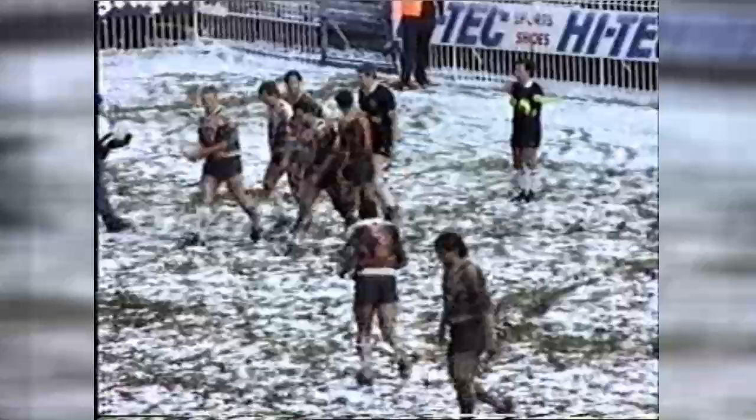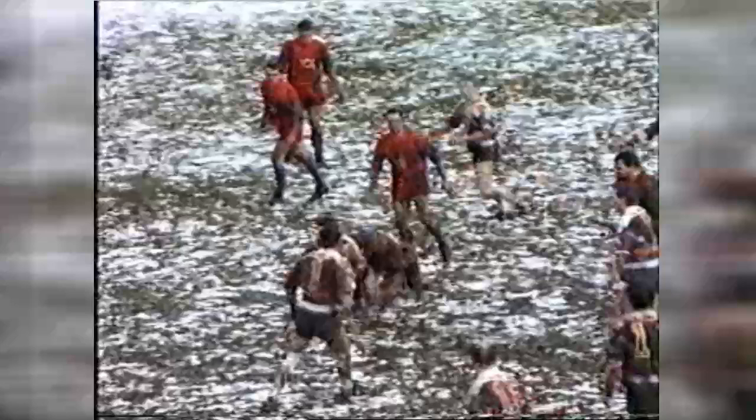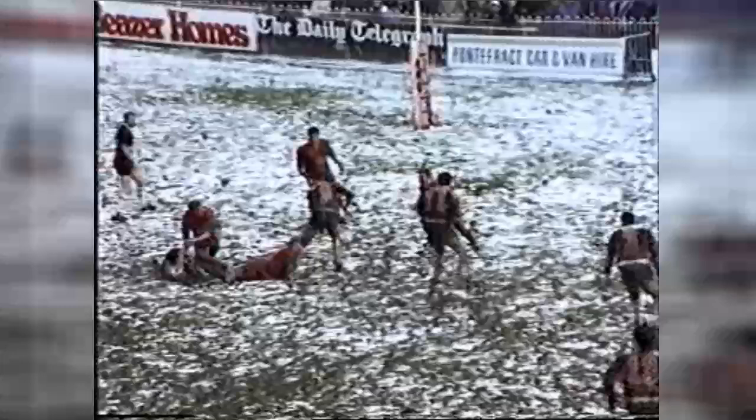That should just about seal this match. Francis Maloney going over for his 3rd try of the season. Featherstone Rovers 18, Carlisle 10. Now there to Brett Daunt. Brett Daunt now there to Francis Maloney. Francis Maloney just having to check his stride a bit.